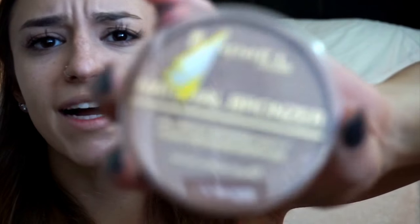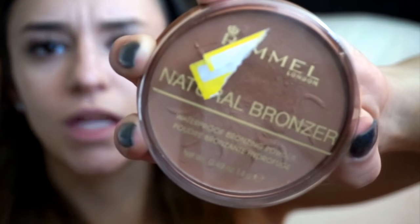Okay, so this is a Rimmel London Natural Bronzer. It says it's waterproof. I didn't know that. I actually bought this at Target because it was on sale. It was like $2. And I've just been using it in the summer and I really like the look of it. It's very sparkly and bronze. So yeah, for the summer I love it.